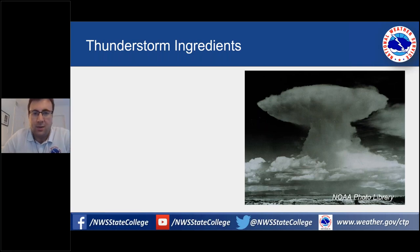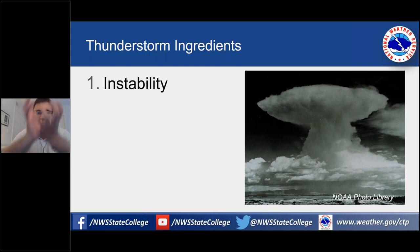All of the ingredients that we need in order to make a thunderstorm. Okay, first ingredient is instability, and this is what allows surface parcels and parcels in the atmosphere, which you can imagine as invisible balloons of air, pieces of the atmosphere that get lifted up and form a thunderstorm cloud. Like in that picture there, thunderstorm clouds are always tall. So they need something to allow them to grow, and that is instability.